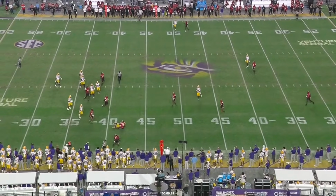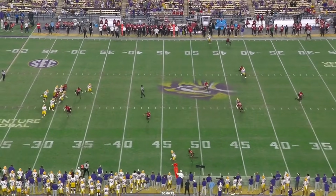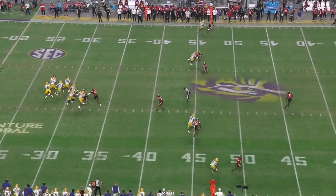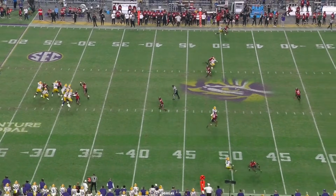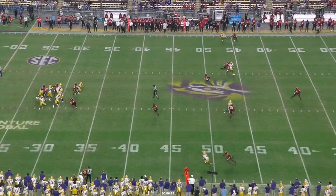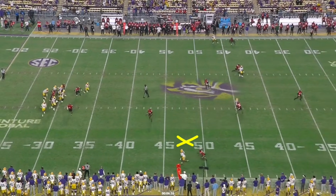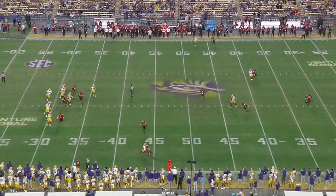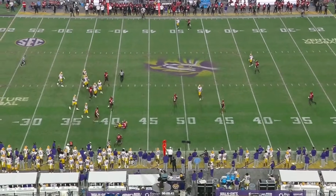Zavion's now going to try and work something, get back, but he can't. So he gets 5 yards from what could have been a lot more, because on the route, in terms of pressing the leverage, making him turn his back, does everything right, comes back. If the ball's kind of here, he's got an opportunity, but let's see where the ball lands. Kind of there. So that's the reason why he doesn't make more of this one.